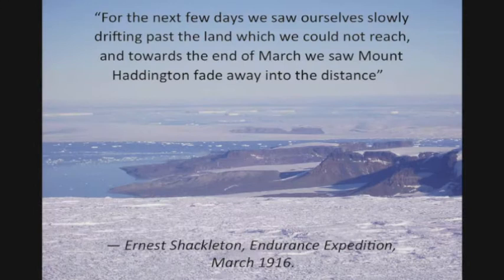So James Ross Island also gets a mention in the diary of Shackleton during the famous Endurance expedition. And the mention in that diary is written when that expedition were out on the sea ice in the Weddell Sea over here, and they talk about Mount Haddington, which is the top of James Ross Island, fading into the distance, and that represented the time in that expedition where they'd lost all hope of actually being able to get to the Antarctic continent. So up until that point, their plan had been to try and get to James Ross Island, get across to the other side of the Antarctic Peninsula to the whaling stations where they could be rescued. So at that point in the diary, this is where they've lost hope of that being able to happen.